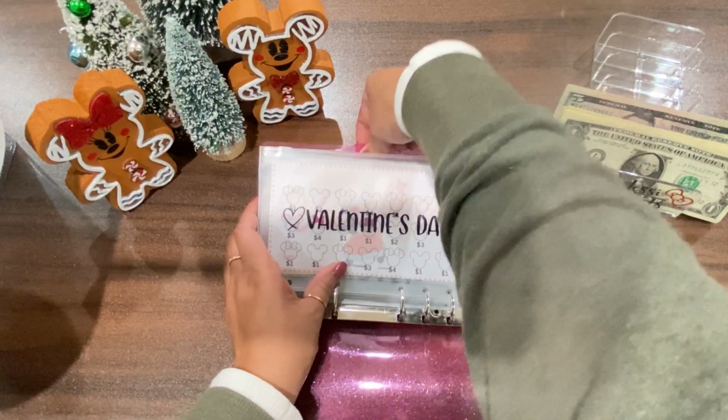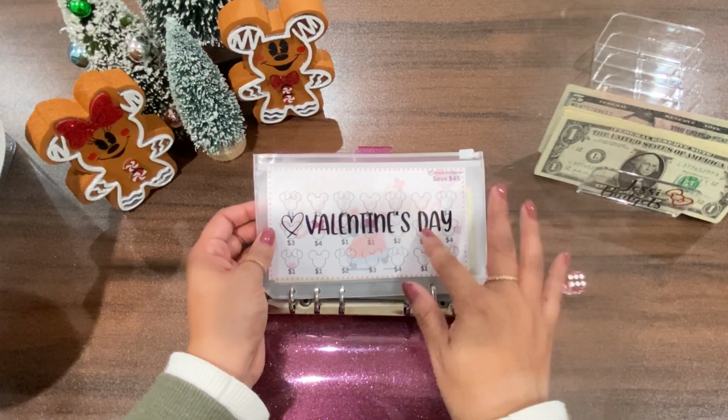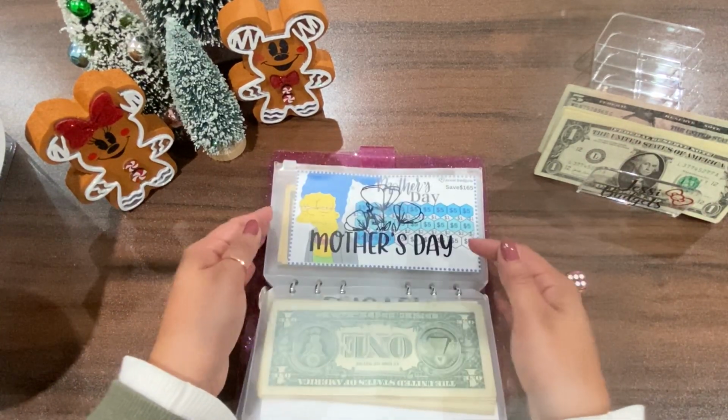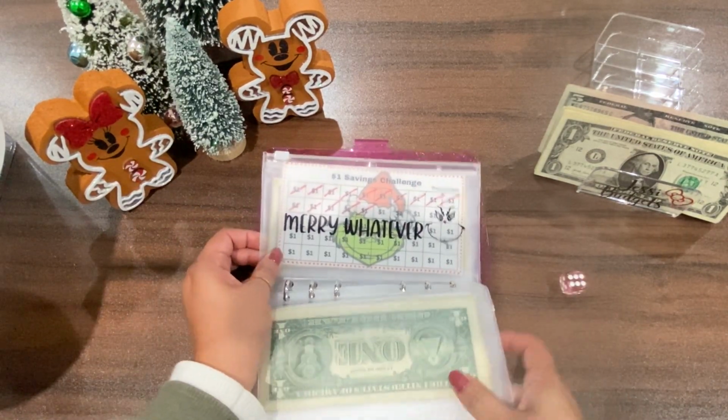I went ahead and put these all in order in the dates that they are during the year. So we have Valentine's Day, Easter, Mother's Day, Father's Day, Thanksgiving, and Christmas.